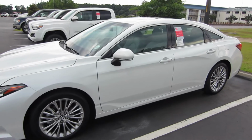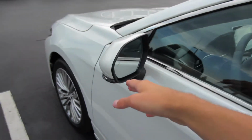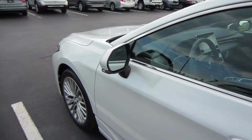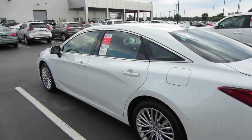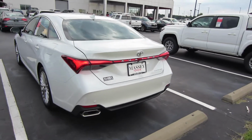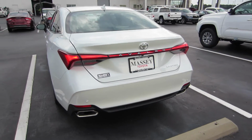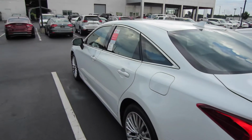Now, coming around to the side of the vehicle, checking out your side mirrors, of course you do have turn signal indicators, heated, and you do have your blind spot monitoring and rear cross traffic alert standard on all your Avalon models. Coming around back, dual outlet exhaust, rear backup camera, of course, standard. We also do have our rear parking sensors back here. So let's go ahead and check out the inside.